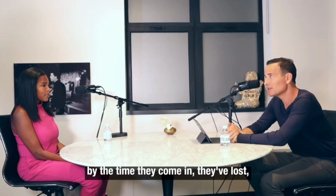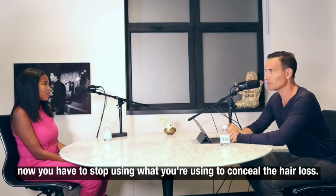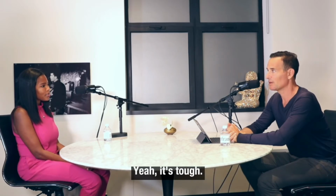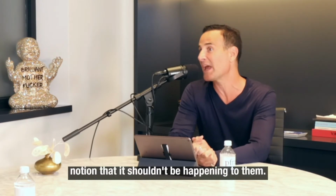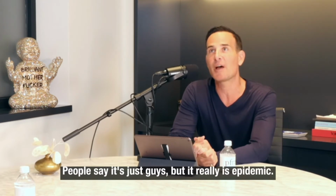And it's hard because by the time they come in, they've lost 25% of their hair. And I can't tell them now you have to stop using what you're using to conceal the hair loss. Yeah. And so it's tough. Hair loss in women in general is a very difficult thing because they come in with a preconceived notion that it shouldn't be happening to them. Exactly. People just say it's just guys. But it really is an epidemic.